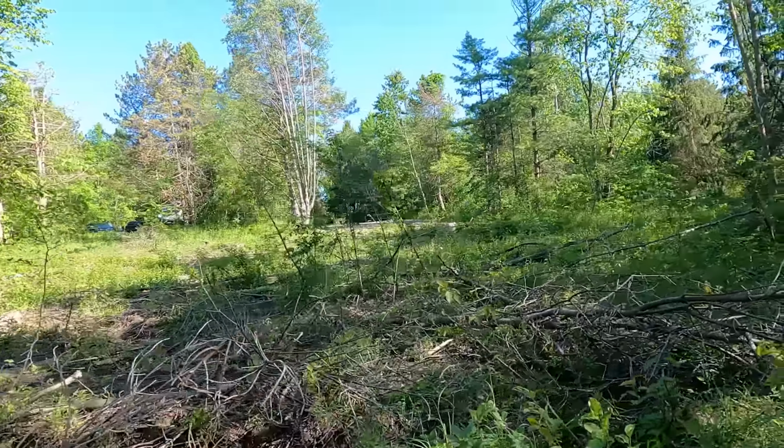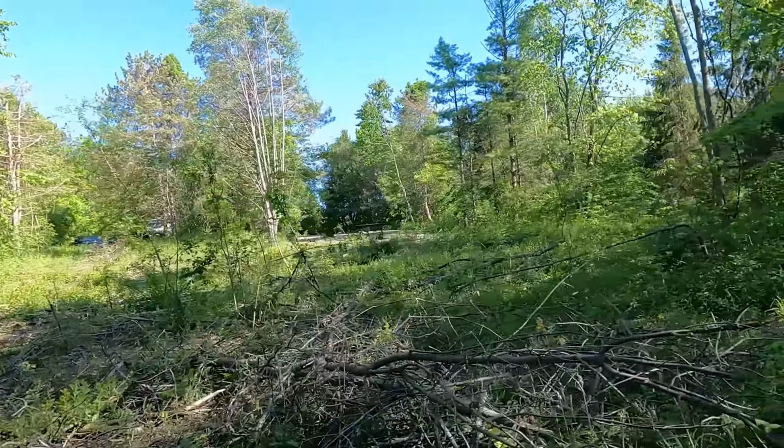We've never been here before, so we don't know what it looked like before. We only know what it looks like now. That's right. And now it's a little concerning because there are a lot of trees laying down all over the place.